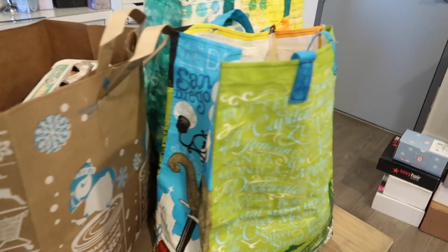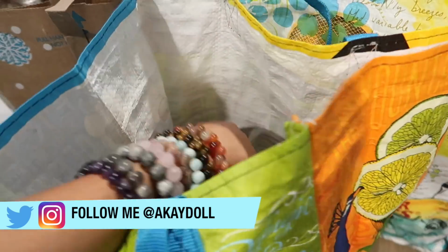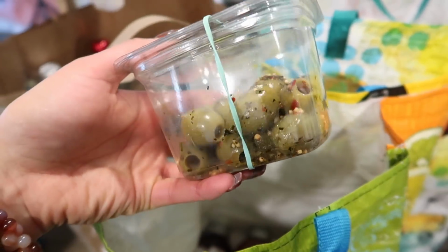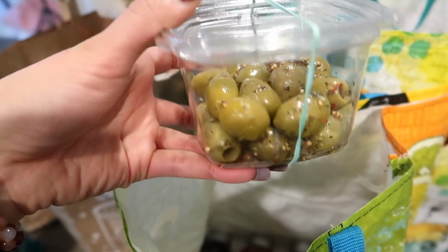Let's start with the Whole Foods bag. Okay, they actually give you 10 cents back in LA if you bring reusable bags, so that's kind of cool. So I always go to the olive bar. I stock up on these olives because I like to eat them just as snacks, but also to incorporate within my salads. It's super salty and I just love the textures. So I just got a little container of these.